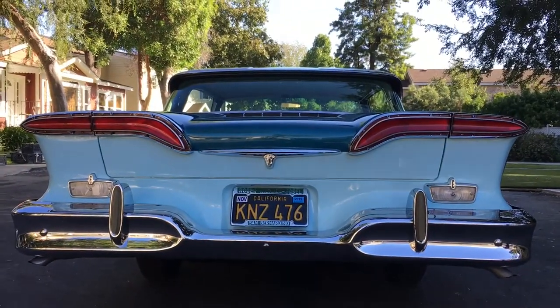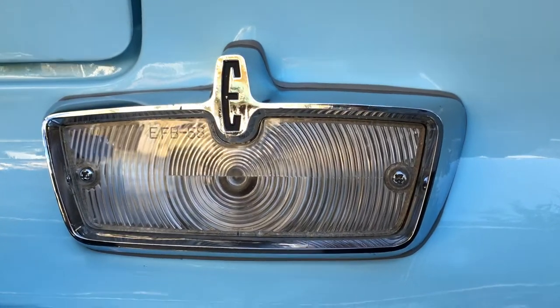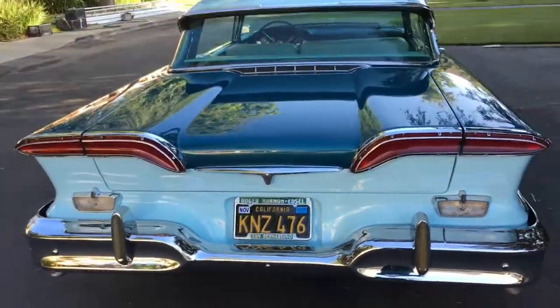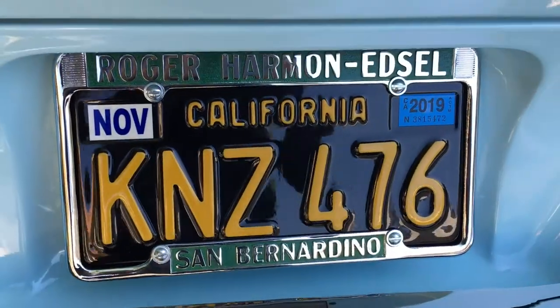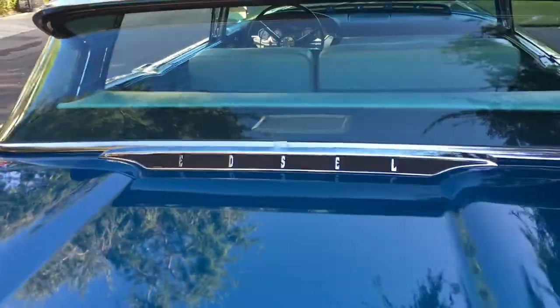Look at that rear. How about the backup lights that give you a hint of the kind of car you're in? I know. And that beautiful bumper. It's like two bumperettes joined together in the middle. Oh, very gentle reminder. E-D-S-E-L.